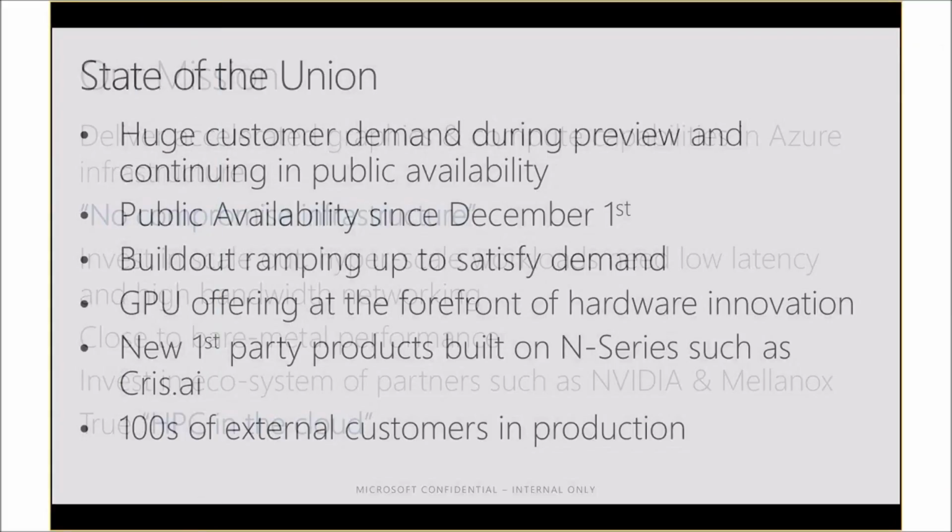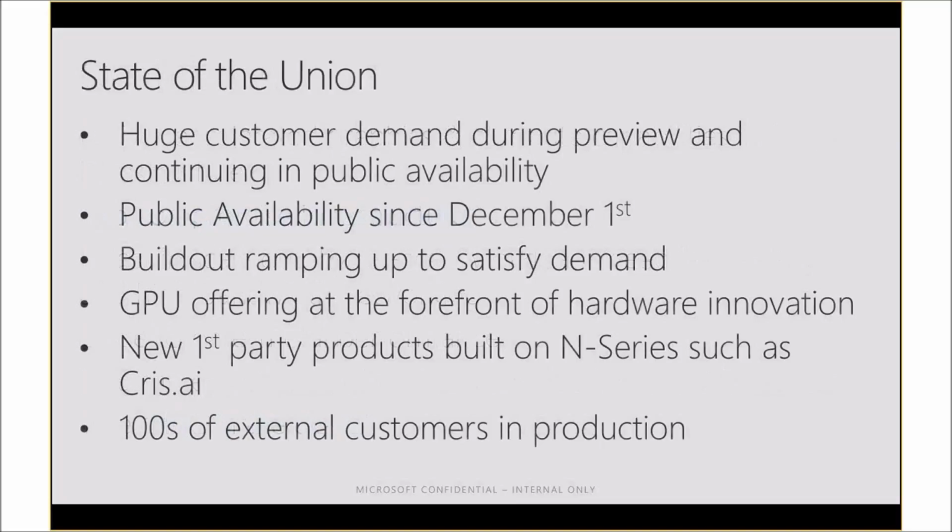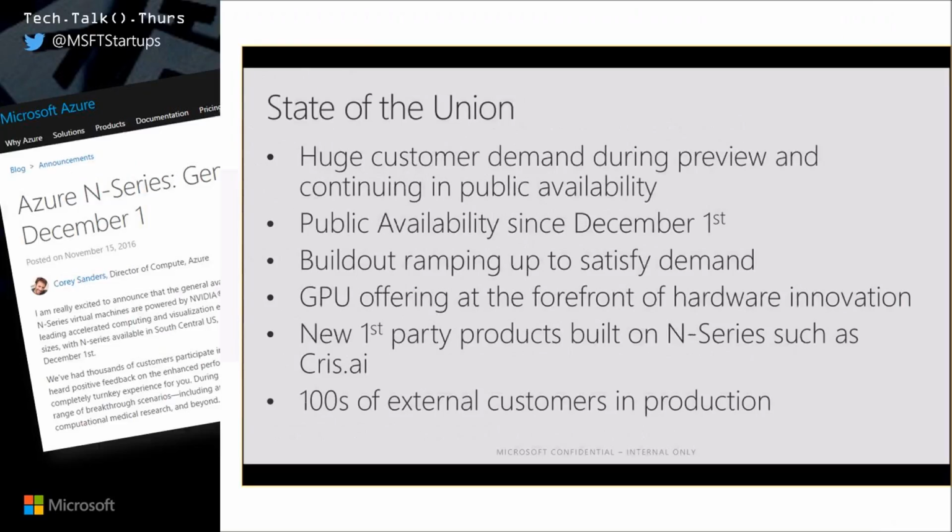So, state of the union: where does the GPU series on Azure stand today? Most of the customers that we had during preview are continuing in public availability. We GA'd the service on the 1st of December. We've had huge amounts of interest in the offering. We've essentially been sold out since day one, since we've had this offering live, so we're ramping up to satisfy that demand as much as possible. We just can't build enough of these things quickly.